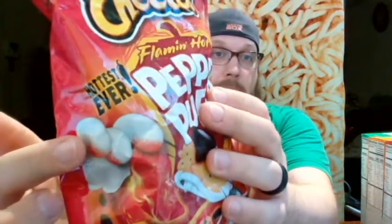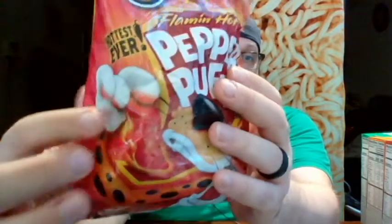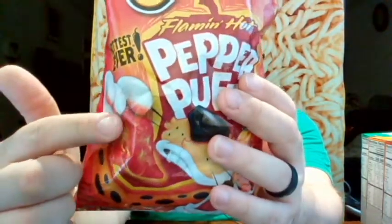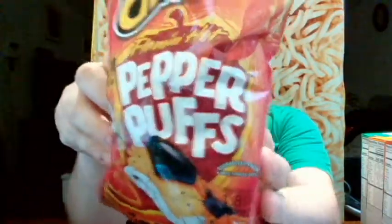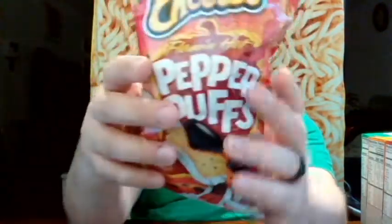It's got the dust all over his gloves. Isn't that cool? According to the package, the puffs are supposed to look like peppers. There's a big pepper here. And from the advertisements and stuff that I've read about it, it's supposed to be habanero.